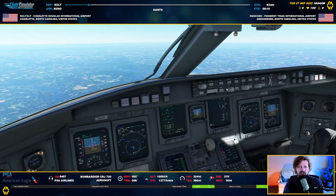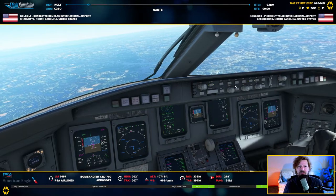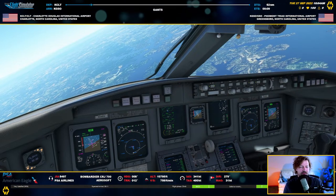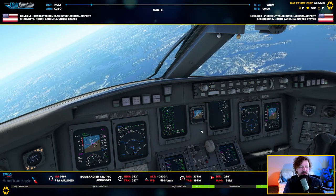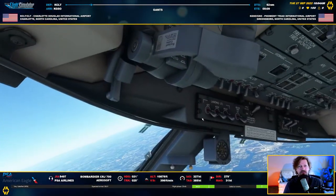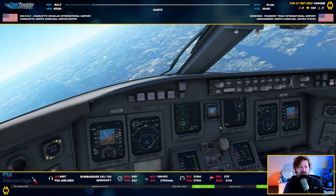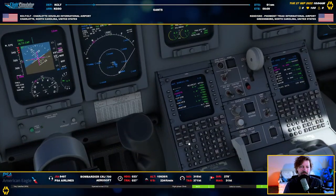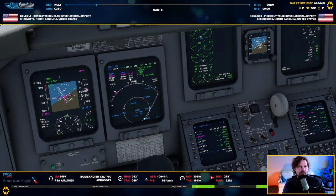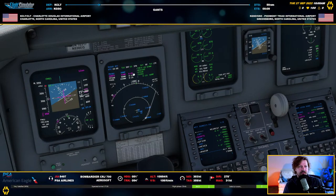Okay, where are we going? Did I forget a button? I did. I forgot to hit NAV. There we go. Remember, we don't have auto throttle, so we do have to control the throttle ourselves. Turn off the landing lights. Alright, so basically, I think this is what, 14 minutes total till we get there? Or is it 720?